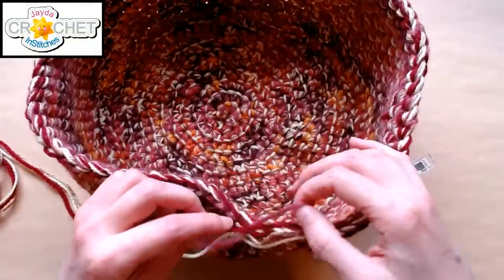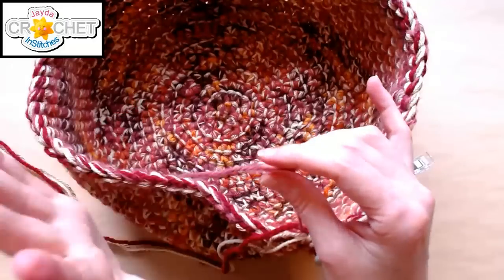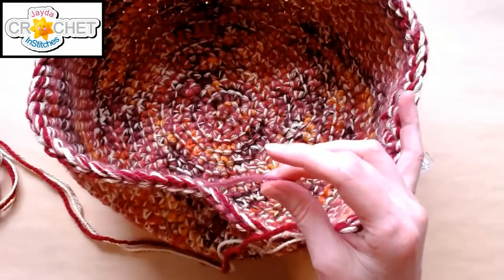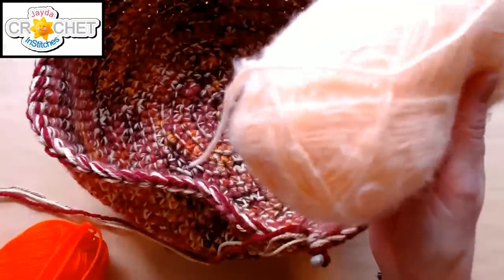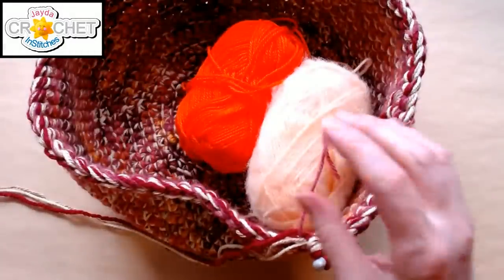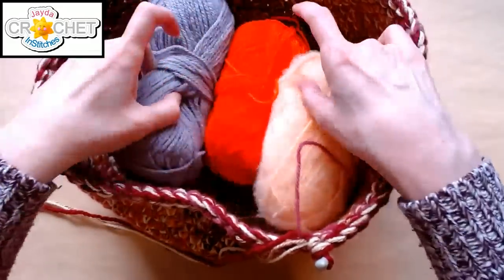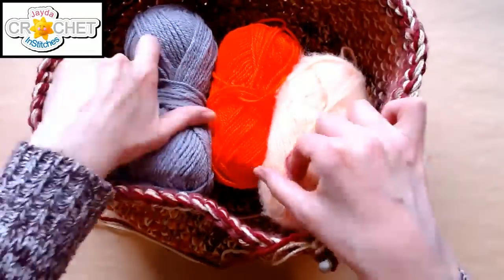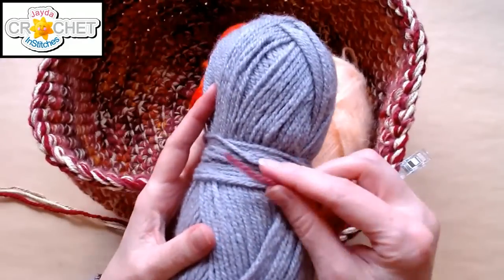Okay, so I have another ball of yarn to replace. It's that soft plum. Let's pick a yarn to replace it with. I have got another soft yarn, this peach. I could use the orange. I also have a lilac. So I had kind of earmarked a few colors. Originally I was thinking I would replace the plum with the lilac, which isn't so bad.